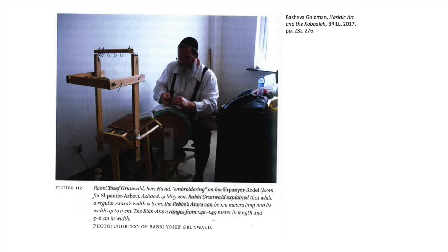This image is from 2011. It shows Rabbi Yosef Grunewald working on the Gorn.